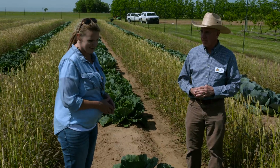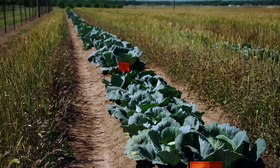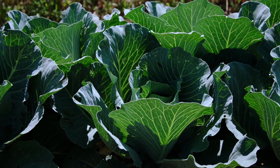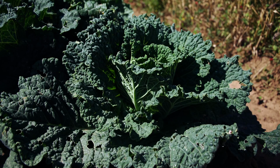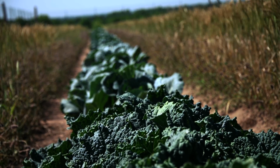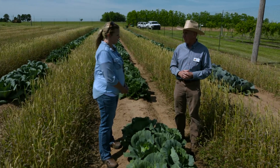Yeah. So what are your trials that you're replicating here? You have so many cultivars? Yeah, I think we've got 17 different cultivars. We've got quite a few green ones, some that are red, and then we've got some Savoys, which are the crinkly leaf. I think that's one of them right back behind us here. And they're both used for processing and fresh market. So all these varieties that we're testing could potentially be used in Oklahoma.